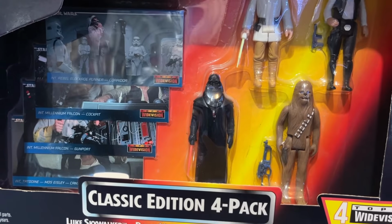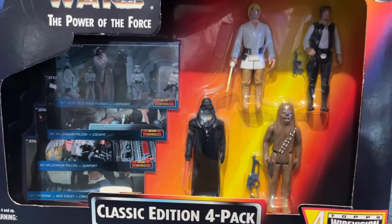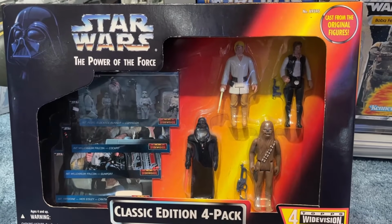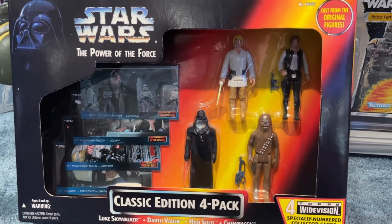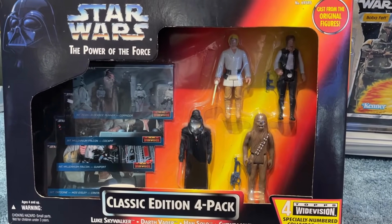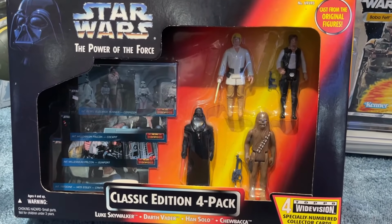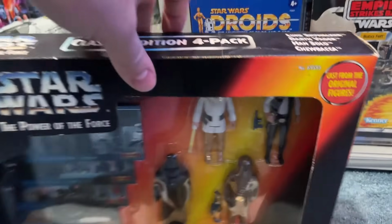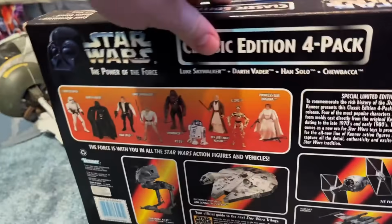They come with those Topps wide vision cards, and I don't think it had really good fan appeal when it first came out. I think it was pretty much a peg warmer down in the States because people wanted new figures and they were stuck with this, but I always wanted to have that original pack of figures because mine were so beat up that I grew up with as a kid, and getting anything brand new Star Wars at the time was awesome.